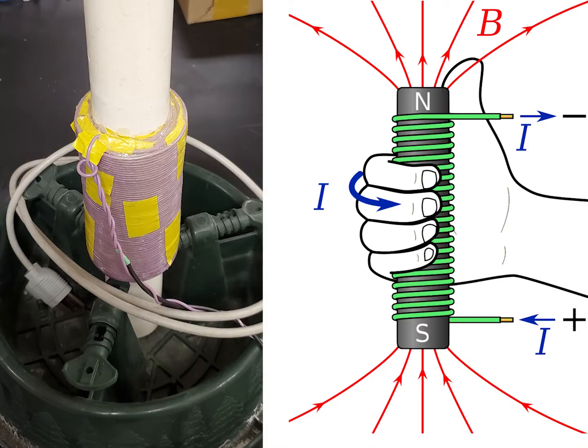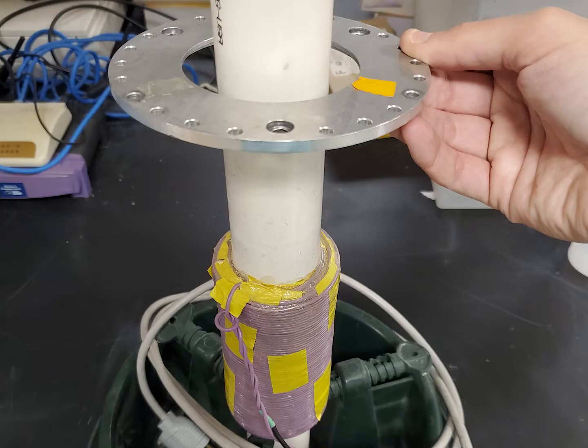Once energized, the coil will make its own magnetic field. We can use the right-hand rule to see that if the current, I, is moving in the direction of our fingers, the magnetic field, B, will be in the direction of our thumb. If we set the aluminum disc around the coil, what do you predict will happen? Feel free to pause the video to think about it and write your hypothesis.